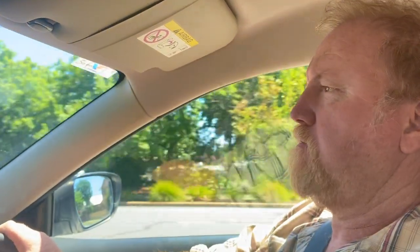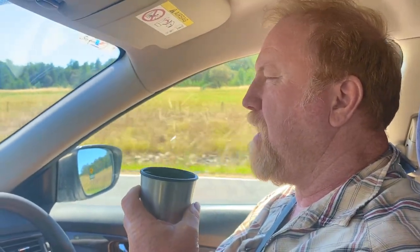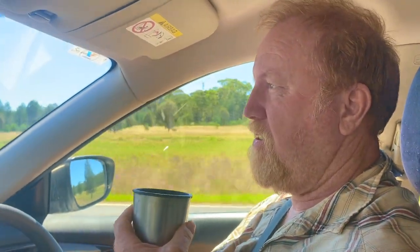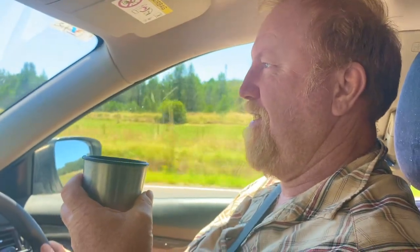Bustling metropolis of Wagga Wagga. It's so nice they named it twice. Tea review. My tea's about 19 hours old now in the thermos. It's losing a bit of warmth. It's kind of tepid. Whoops, a bit spilly. Cherry ripe, 9 out of 10.